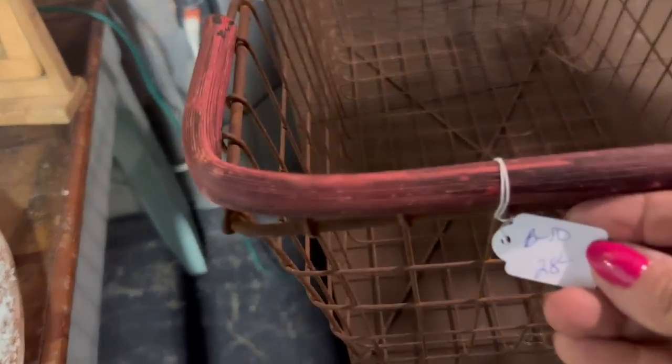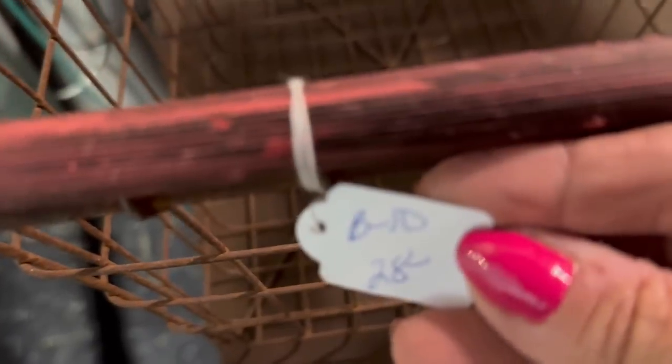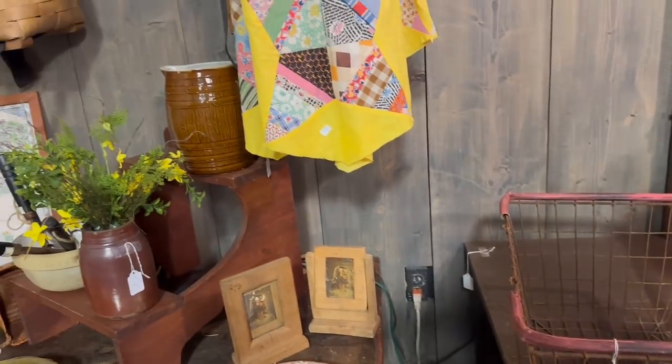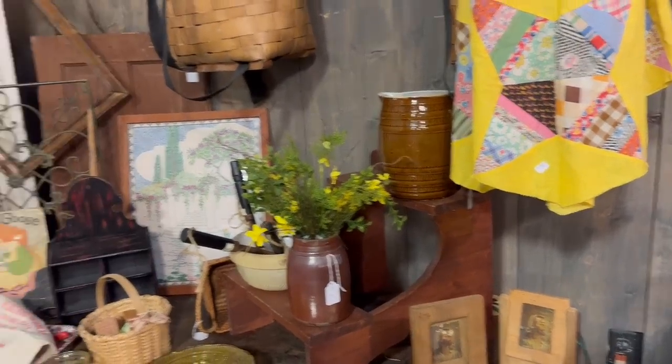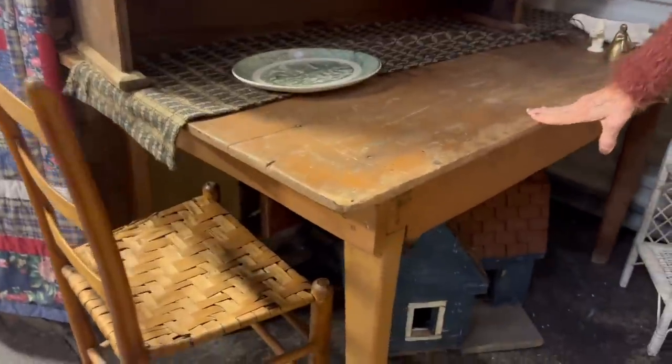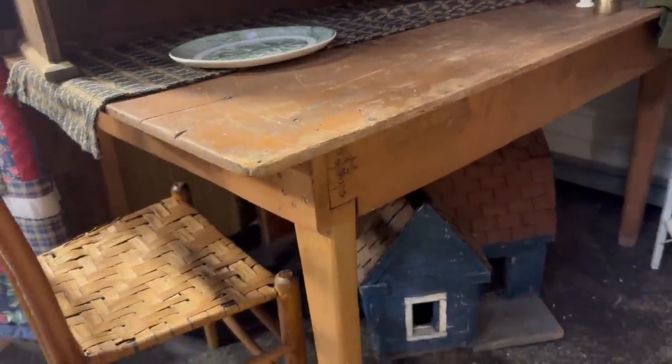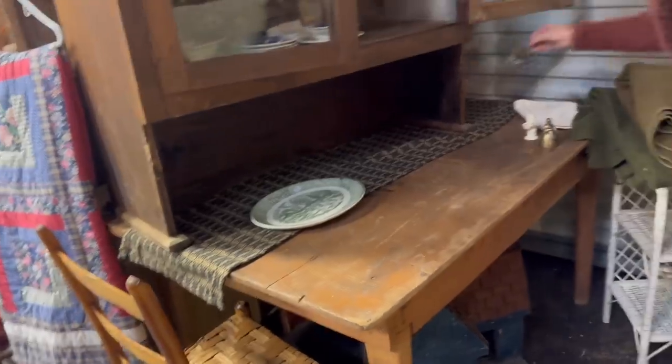Wouldn't they be pretty covered, Bridget? Look at these, they would be beautiful covered. Those chairs would be pretty covered in a pretty old color. Oh, they sure would. I like that table right there that counter's sitting on. I love the color of this table. Pumpkin color. It's mustard in the video, but it's really more pumpkin color. That's pretty.